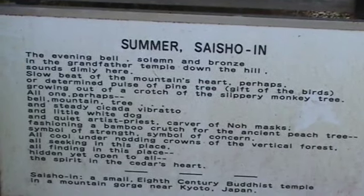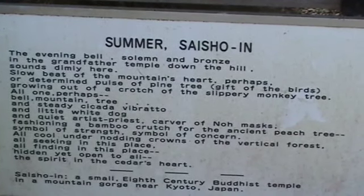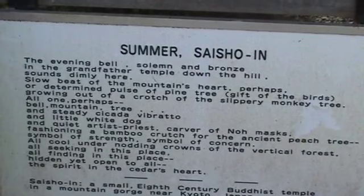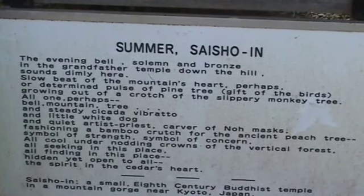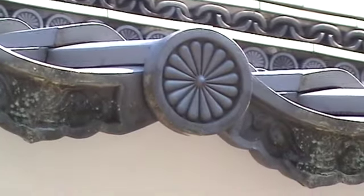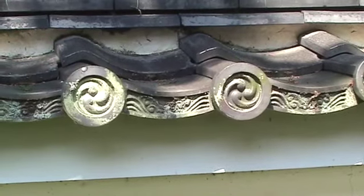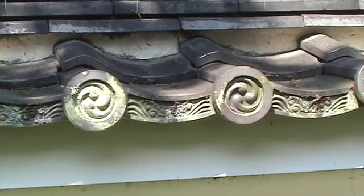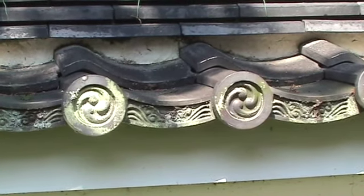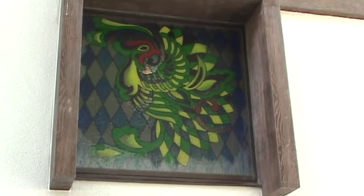Interestingly, there is a poem called Summer, maybe by Saisho In. I don't know. Just curious if this roof embellishment has any significance. I hadn't noticed embellishments between the circular roof items. Slightly interesting, this is on a new building. I think it's just mere modern decoration.